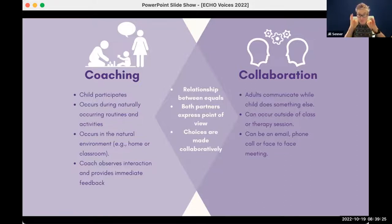You guys probably already do a lot of collaboration. Some of you might be doing coaching. Actually, how many of you, you can use your little emojis and show of hands, how many of you are already doing coaching, or some of you already have a coach in your school program?